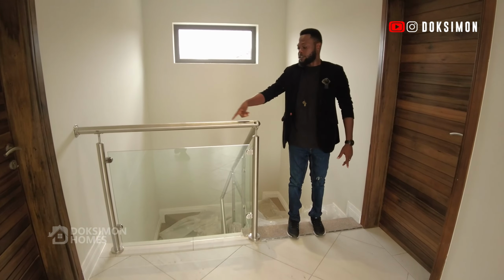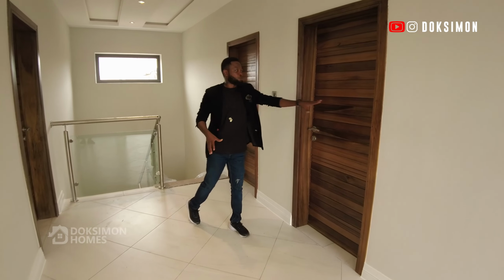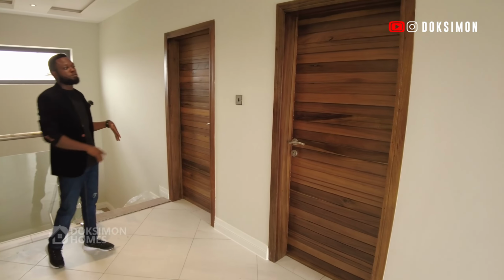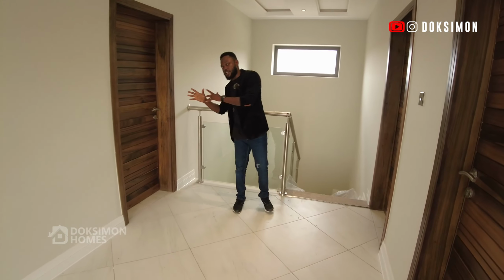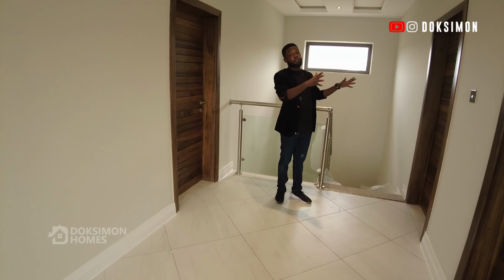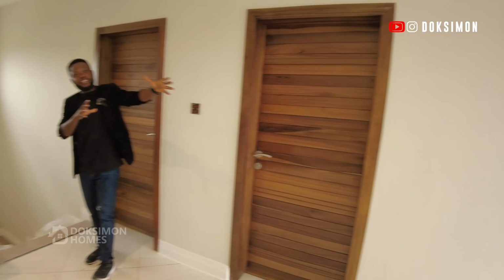Entering into the landing area, which can serve as more like a private living area. Of course, you have your two standard rooms, and then you have your primary bedroom right here. But before we go there, we might want to take a closer look at this. Looking straight ahead, you have a transparent sliding door that ushers you into the balcony area, and that's a beautiful thing. Now let's continue our tour.